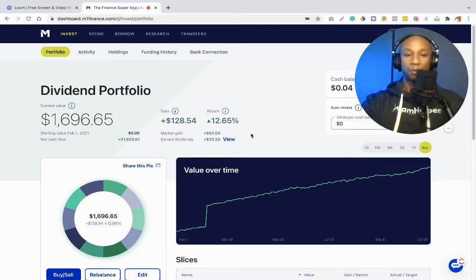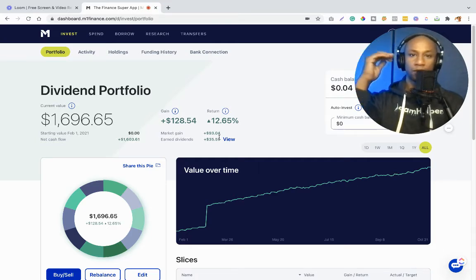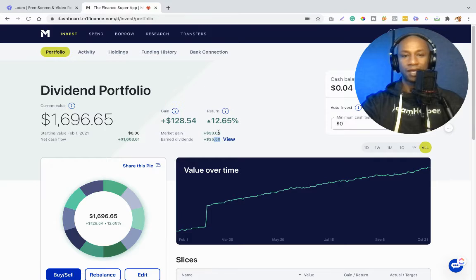So our market gain, meaning the share price of the stock, is what's fluctuating and changing drastically. But our earned dividends, you're going to see just slowly start to get bigger and bigger and bigger. This doesn't change. The market gain can go up, it can go down. But the earned dividends, we're only going to see that grow.